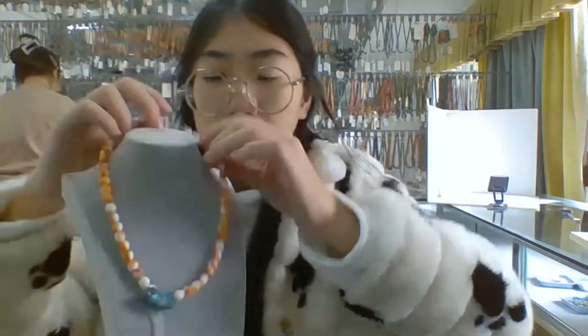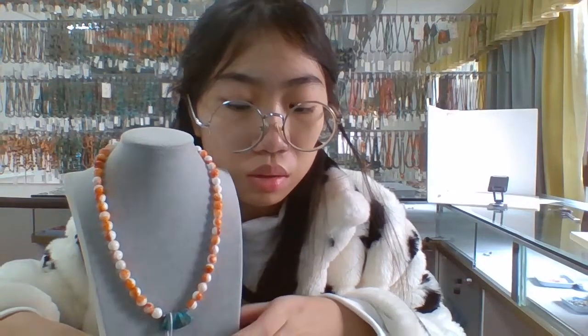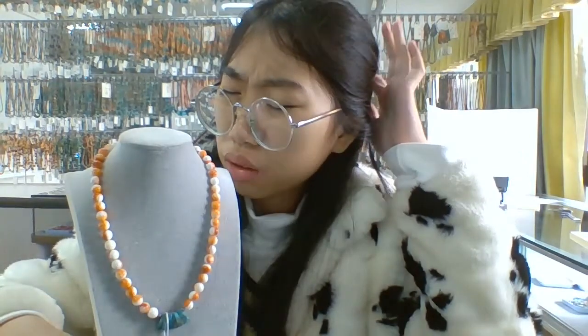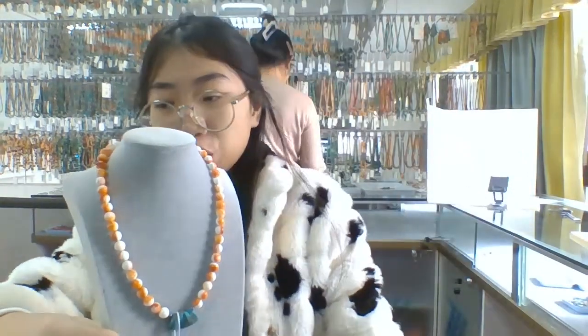For the other, it just uses spiny oyster and turquoise chips to make. Now we just introduce this nice necklace. We also sell other nice jewelry. We sell rings, pendants, bracelets, earrings, and many other fashion jewelry.